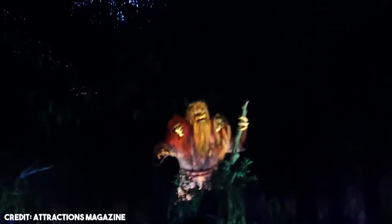underwater. This scene was terrific, and it used lots of effects like lighting or scents to make guests feel like they were in a swamp. And the animatronics were fantastic.